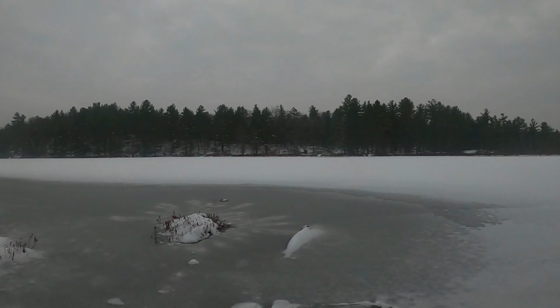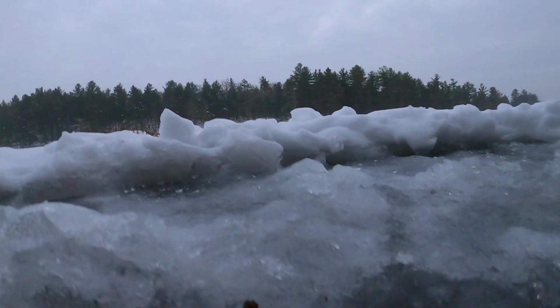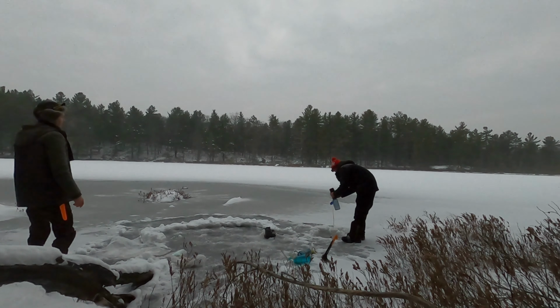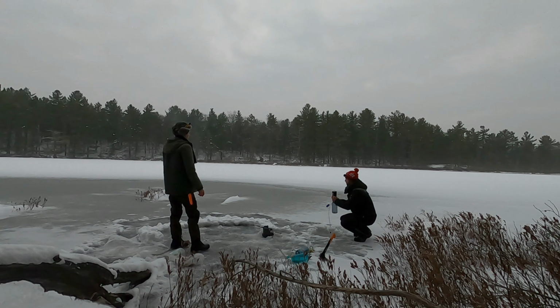There's no one here. We get our water from here. Let's go in. Yeah, the ice is really deep, but the top couple layers, top inch or two or so, are slush. A nice view. Yeah.